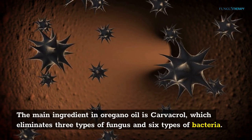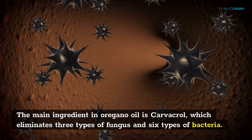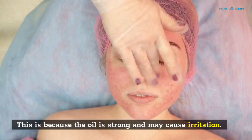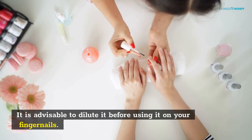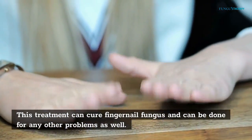The main ingredient in oregano oil is carvacrol, which eliminates 3 types of fungus and 6 types of bacteria. However, it may not work on every kind of fungus. This is because the oil is strong and may cause irritation. It is advisable to dilute it before using it on your fingernails. This treatment can cure fingernail fungus and can be done for any other problems as well.